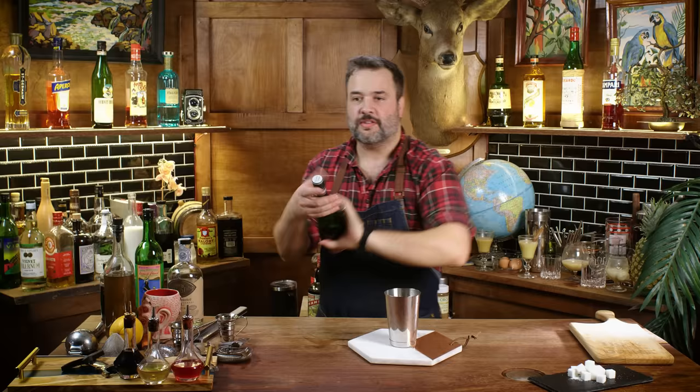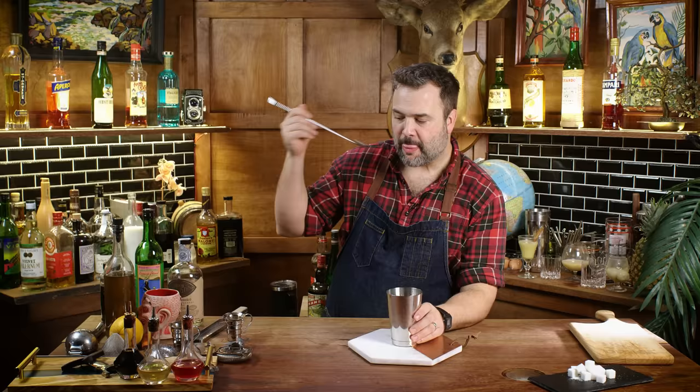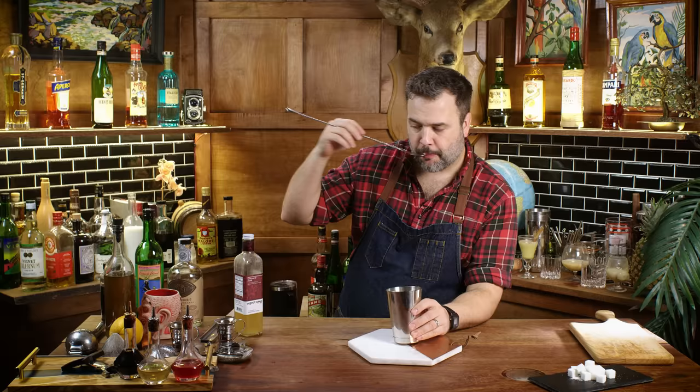So this is St. Elizabeth Allspice Dram. Does it go in here? I don't know, but it might. That's another tiki staple. Oh yes, it does. Half an ounce of this. Maybe even 3/4. That is strong. Half an ounce of orgeat. That's spicy. That is spicy in a way that burns.